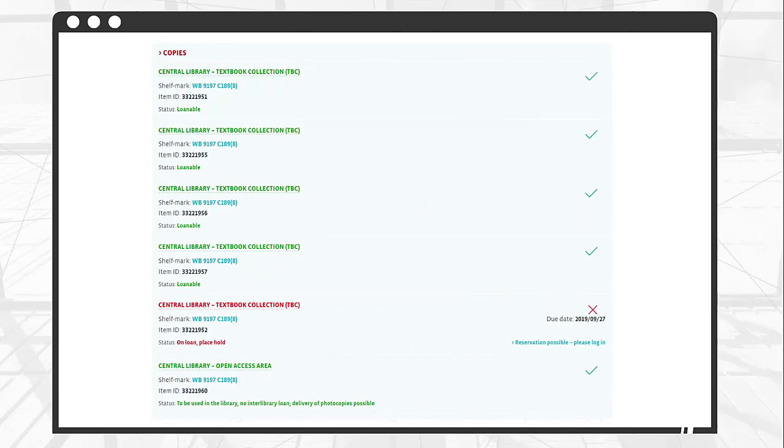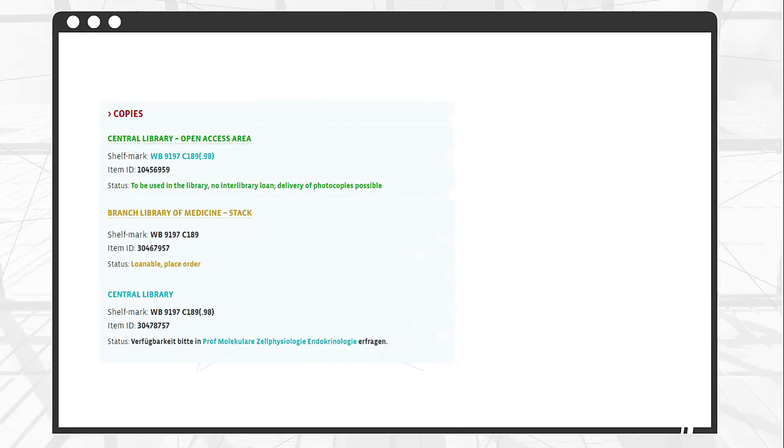The status indicates whether the book is available for loan or can only be used in-house. If an item is already on loan, it can be reserved using the catalog. The copies from the closed stacks are marked in yellow and can be ordered for use.